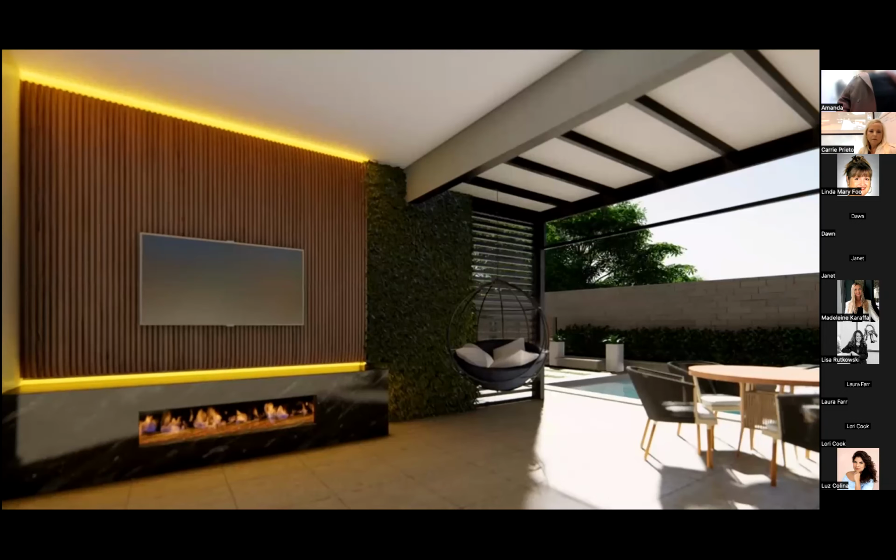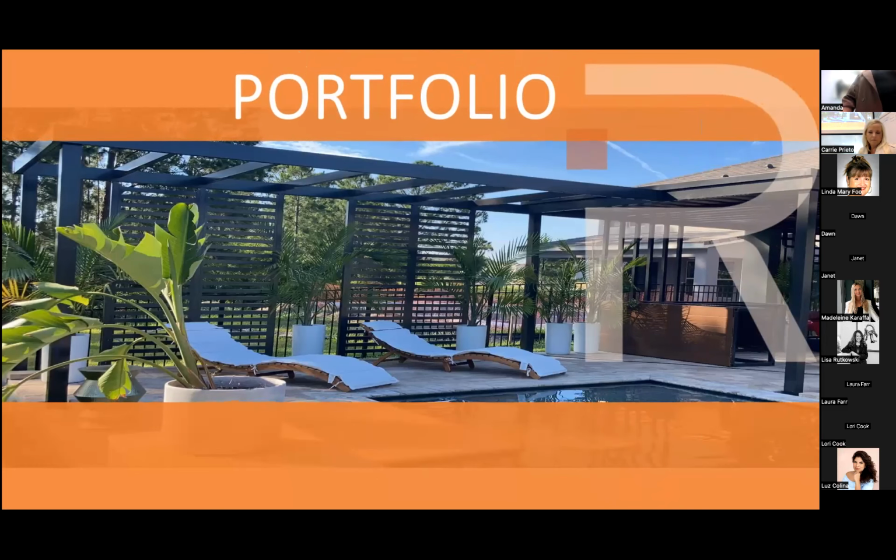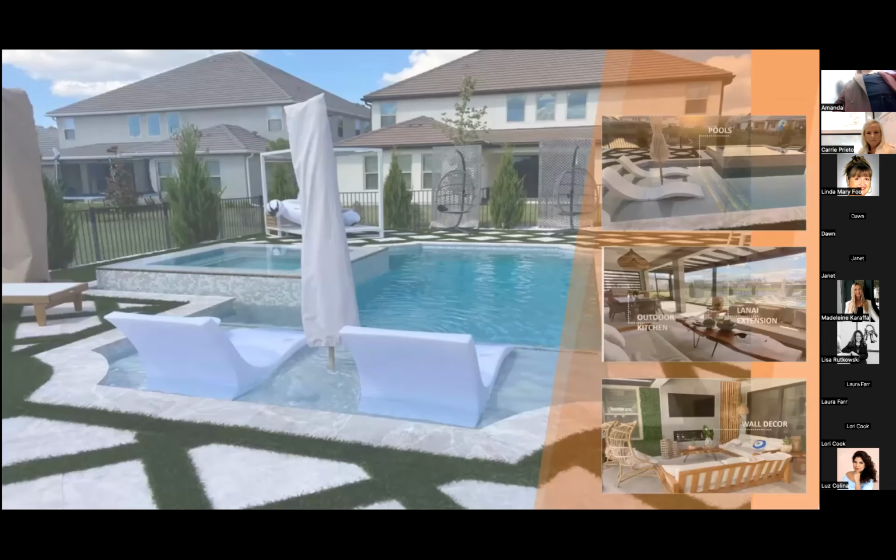So also we do inside the lanai, because outside is from the window out and the door out. So this is an example where we can do inside the lanai. And we brought also some pictures of a little bit of our portfolio, because we don't want to take so much time of your meeting. So just to share with you some ideas, this is all in aluminum for privacy, and on the continuation, we did also the summer kitchen.